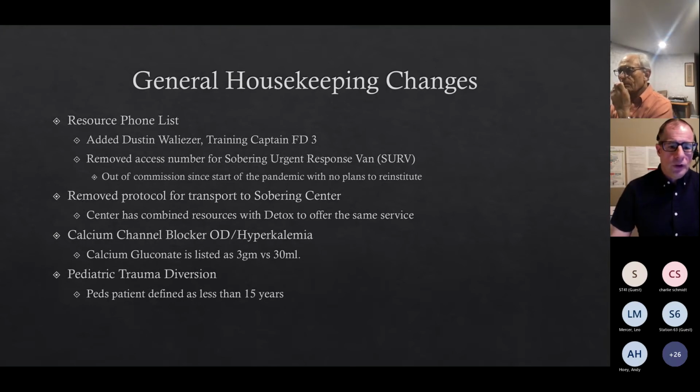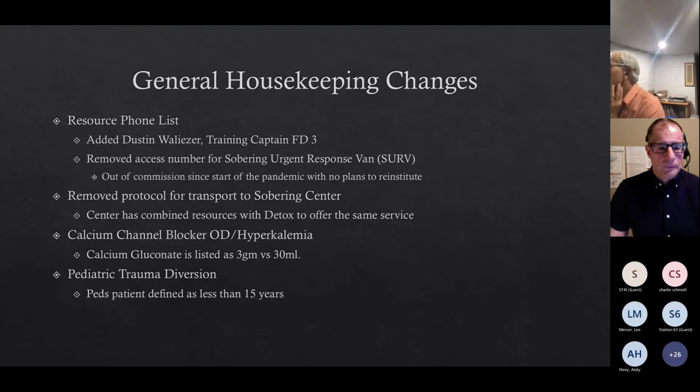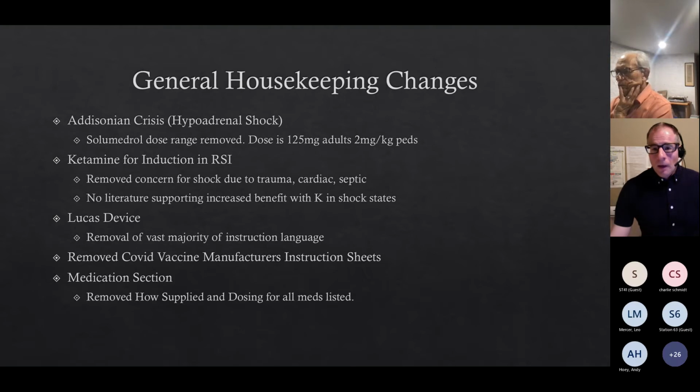We removed the protocol for transport to the sobering center, because they have combined their resources with detox to offer the same service. And we clarified the dosing of calcium gluconate for calcium channel or beta blocker overdose and hyperkalemia, that the dose is given in grams rather than in milliliters. And then we clarified the pediatric trauma diversion, where for purposes of trauma, we're defining a pediatric patient as less than 15 years old. And those are all the updates we have.